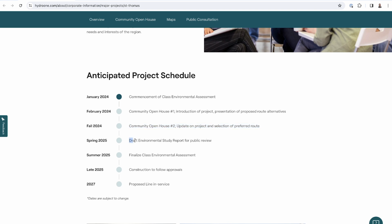In spring 2025, they're expecting to have a draft environmental study report for public review. So this will be something more complete that can be reviewed, less of a proposal, more of a plan. Summer 2025, they'll finalize the Class EA, so they'll come to the end of that study and share the results going forward. Late 2025, they're expecting construction to follow as soon as approvals are granted. And then 2027, they are suggesting that the line will be in service, which is good because that's when the plant is going to open.